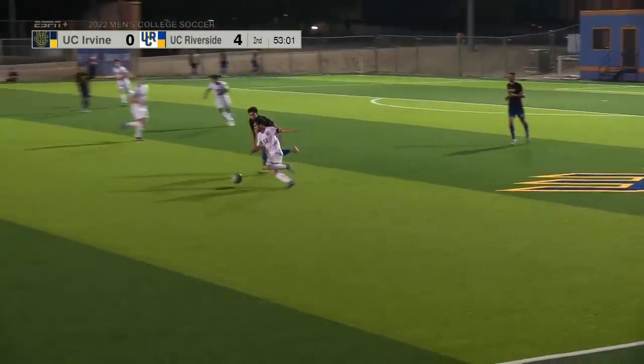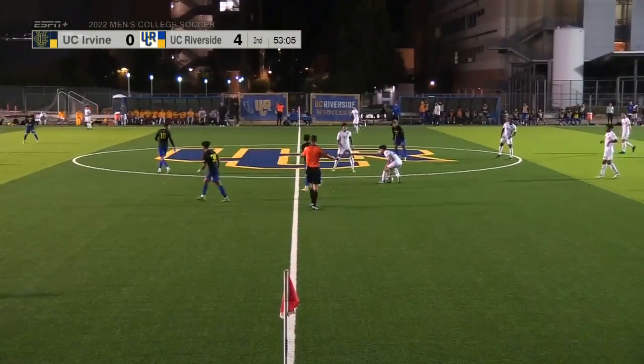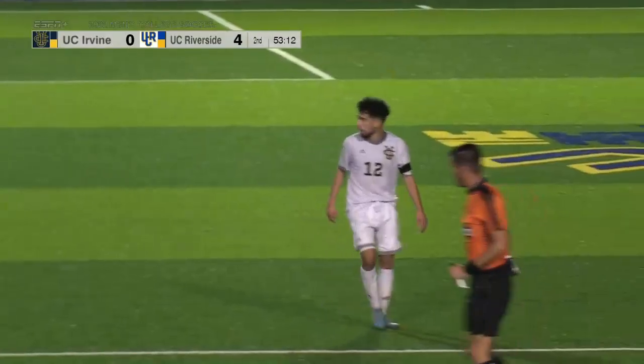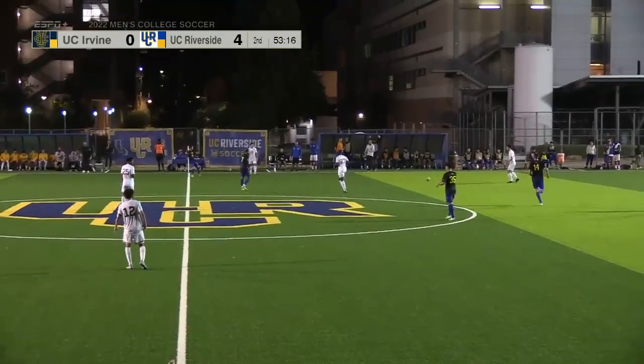Giving chase was Lukic. Now also draws a foul. Carlos Osorio, good look at him. A senior from San Jose, California.